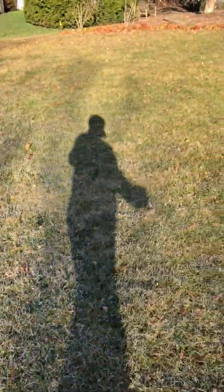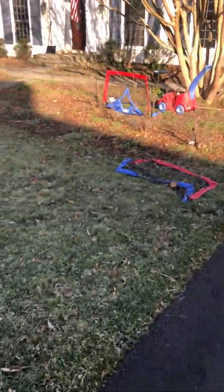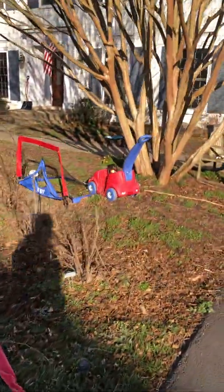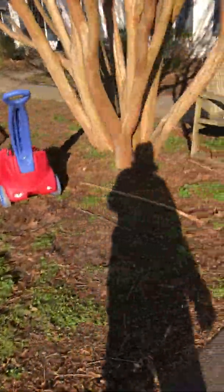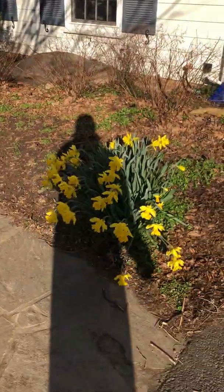Oh, here, woodpecker. Anyway, the last thing I'll show you, you can see my shadow walking, is, let me get past this messy area. We come out here and play when I'm babysitting. There's the sidewalk chalk. There's my pretty daffodils, my one little patch.